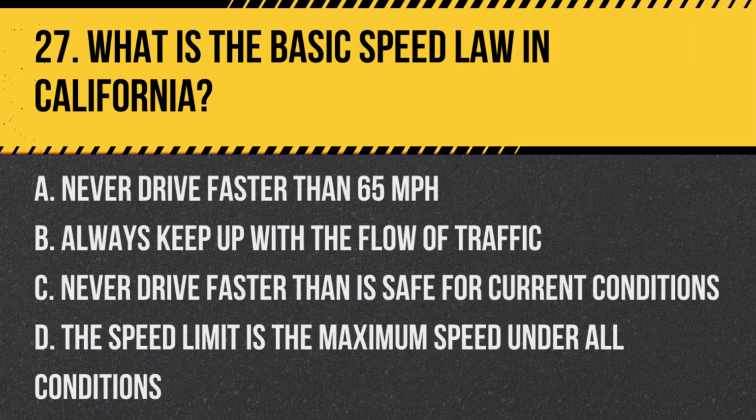Question 27. What is the basic speed law in California? A. Never drive faster than 65 miles per hour. B. Always keep up with the flow of traffic. C. Never drive faster than is safe for current conditions. D. The speed limit is the maximum speed under all conditions. Answer: C. Never drive faster than is safe for current conditions. The basic speed law in California dictates that you should never drive faster than is safe for the current conditions, regardless of the posted speed limit.